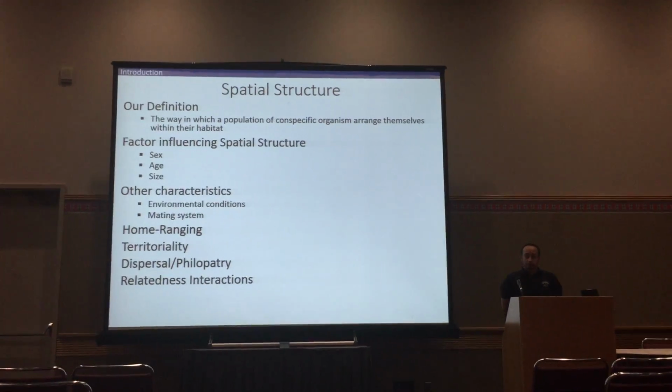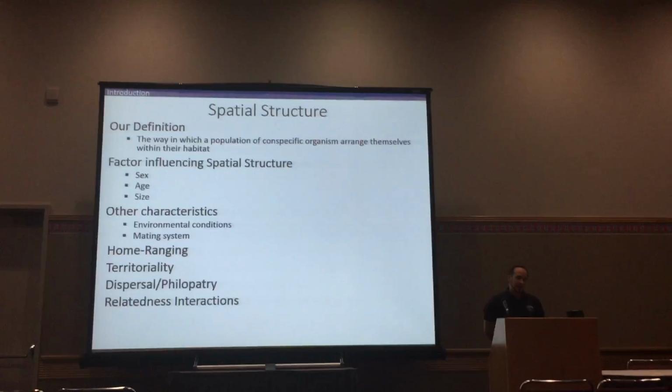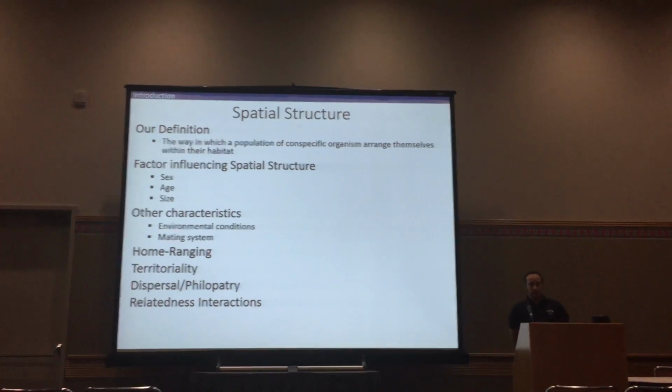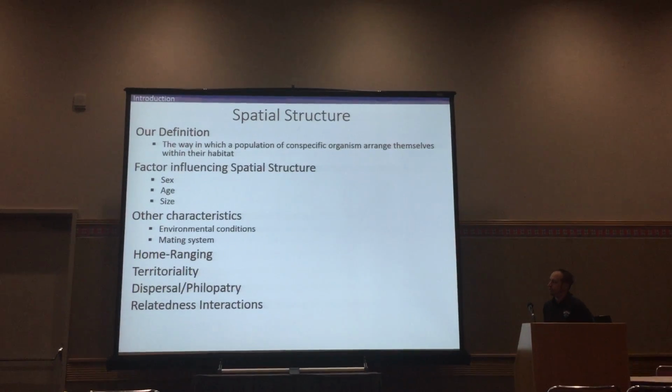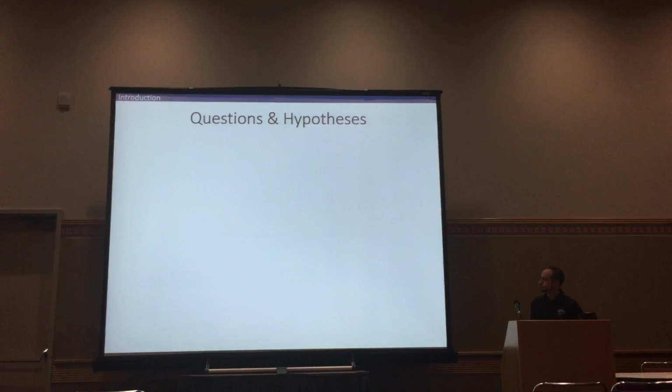But there are some measurable behaviors that you look at to also determine this. Home ranging behavior can also tell you something about the spatial structure, as can territoriality, and whether an individual stays in its natal home range or whether it disperses, that would be philopatry versus dispersal. And the relatedness factors can also play a part in spatial structure.